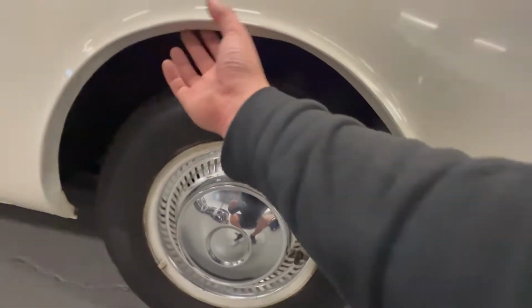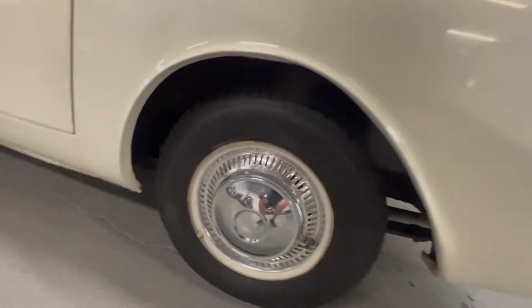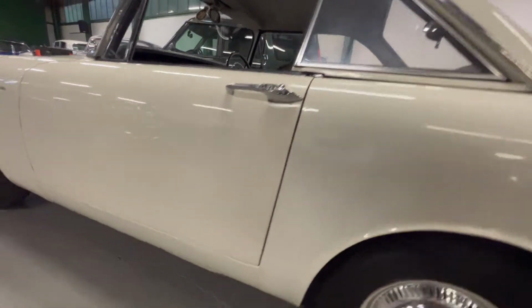Another nice solid arch all the way around. The lip's lovely and sharp all the way around. Another good wheel and tyre. Seams on this side, again, they've obviously had the odd little sort of tart up and repair, as you can see.